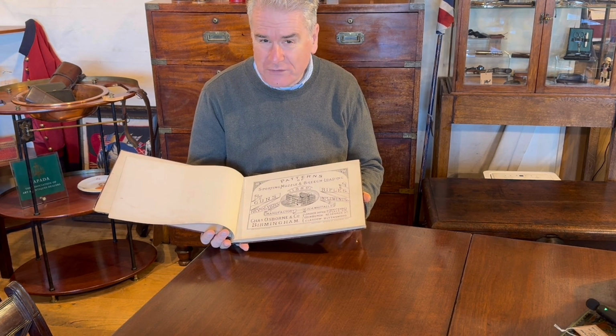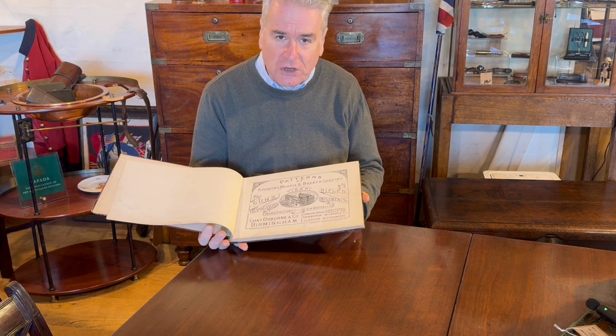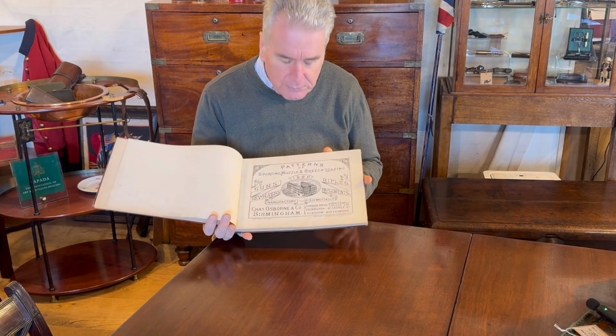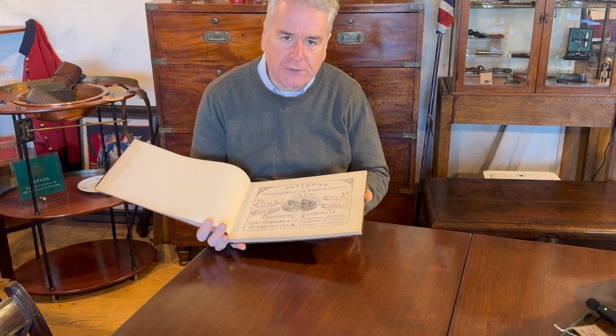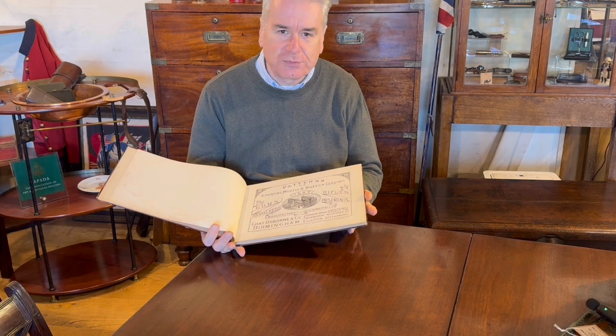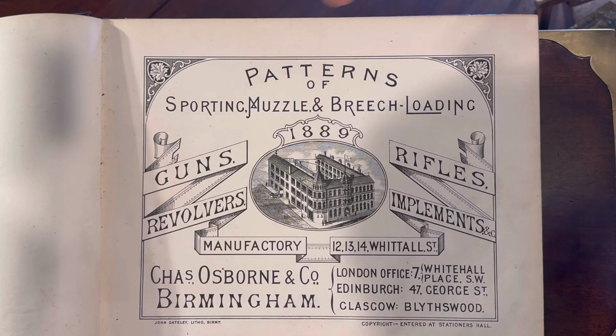In fact, we're always looking for any ephemera to do with manufacturers of items in our field. So let's have a closer look at this catalogue and see what it can tell us about Charles Osborne's business. So at the beginning of the catalogue, we've got this wonderful front page which tells us all about Charles Osborne's business. We can see the title to the top.